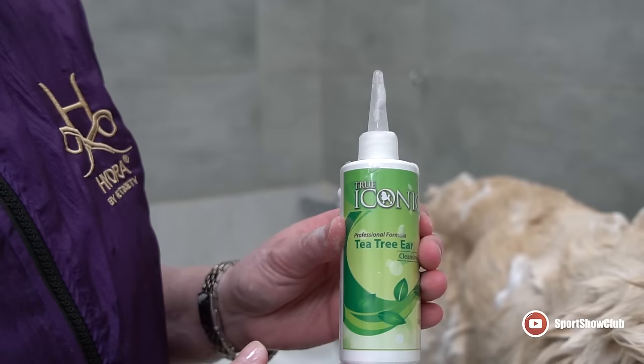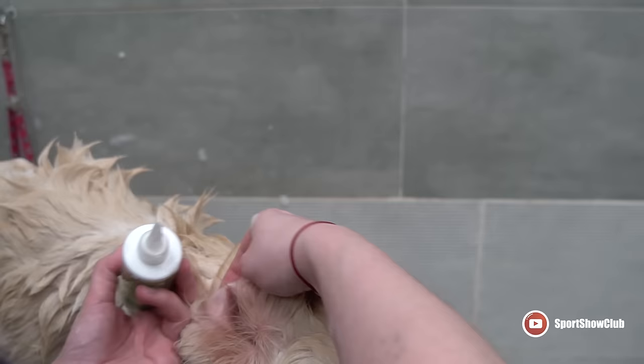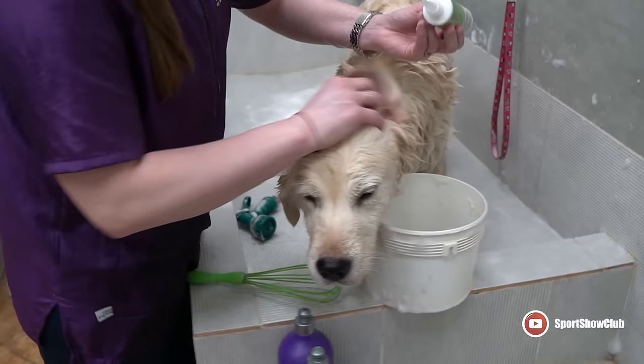Today I have the true iconic tea tree ear gel. Hydra has its own ear cleaning lotion, but since it hasn't reached our market yet, we're going to use the true iconic brand. We open up the ear, move aside the fur, apply a few drops of lotion on the inside ear surface, fold back the ear, massage it, do the same with the other one, and then remove whatever grime out of the ear.